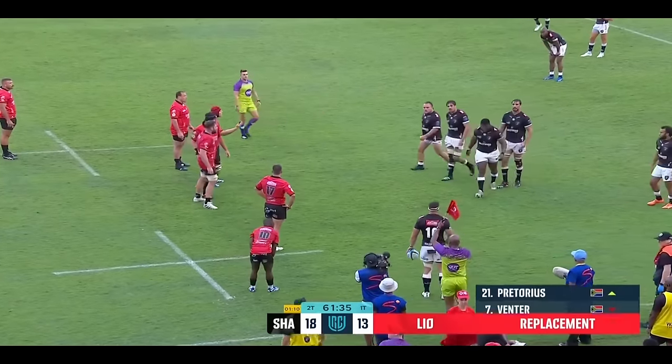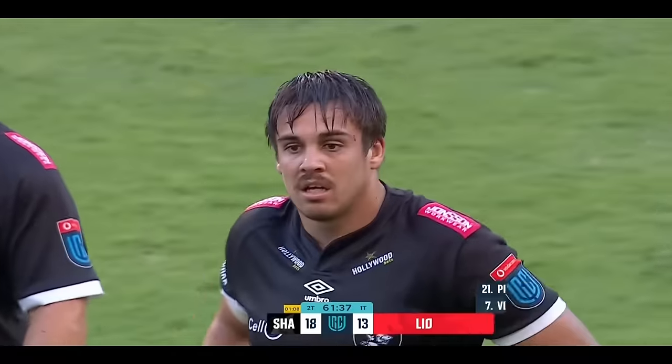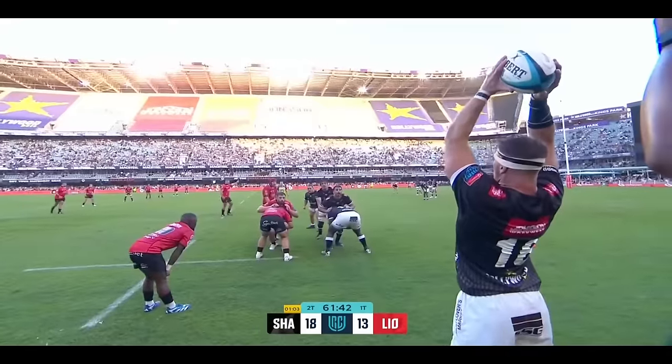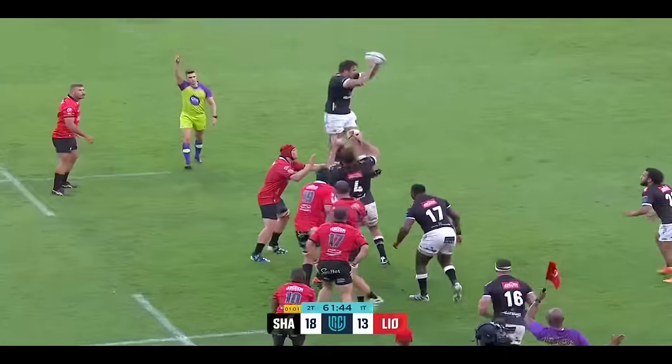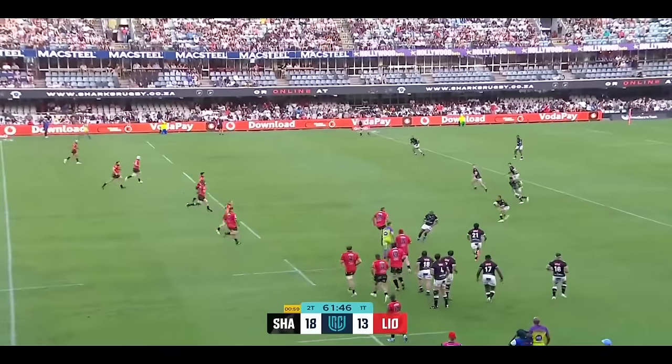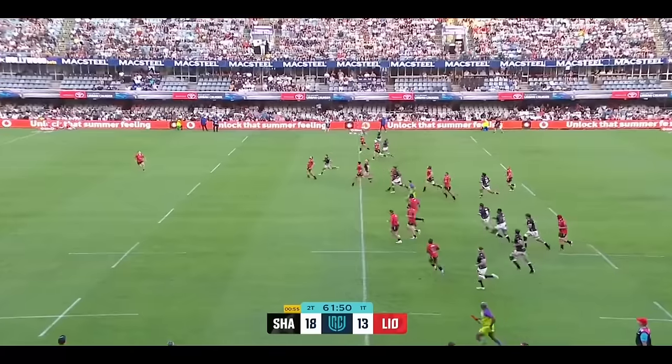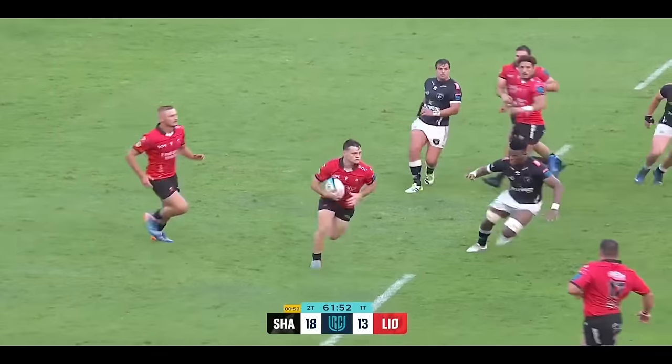Well, that final change in the Lions pack of forwards has come. Jason Pretorius is now on the field. Off has come the man who just kicked it, Ruan Fenta, good game he had. Van Vieren feeds the line out. Another successful one for the Sharks has been the foundation of their good form here today.